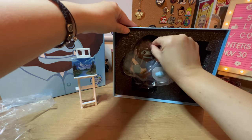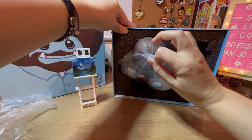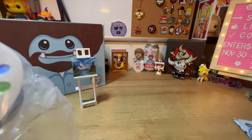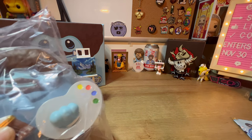Pretty. Okay. Now we need to pull out Bob Ross Chomp to get the full visual of the painting. So let's go ahead and do that.